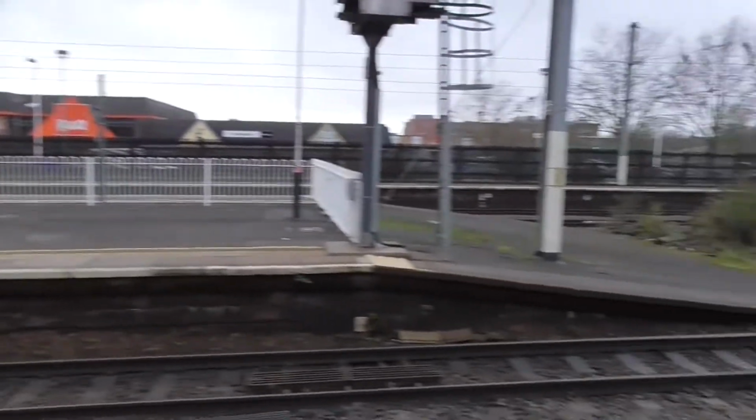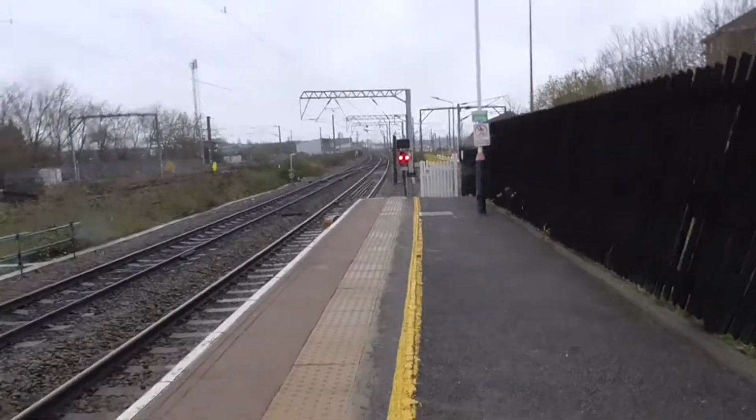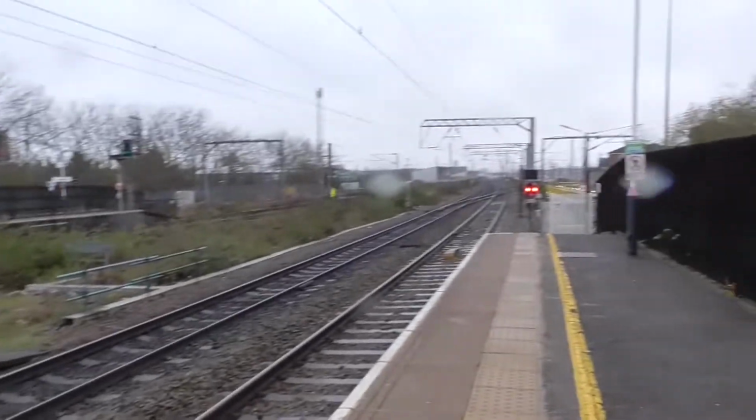Welcome to Cricklewood station, located on the Midland Main Line. This is a station that I have not filmed at before, but the views here look absolutely amazing. You've got really nice straight line views down there.